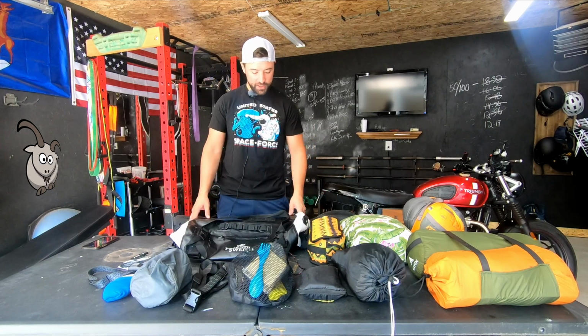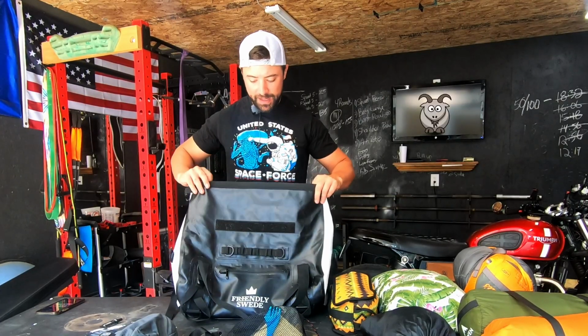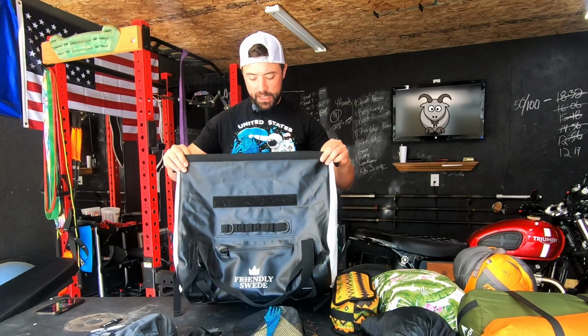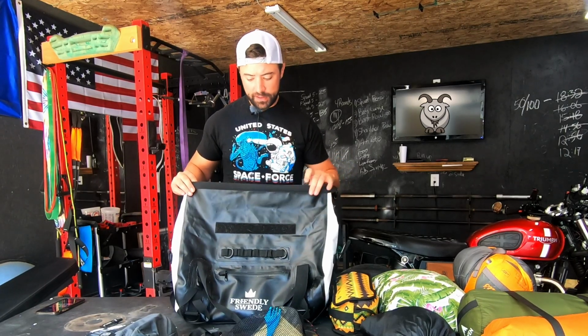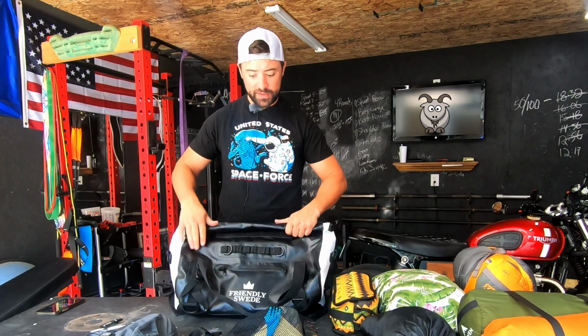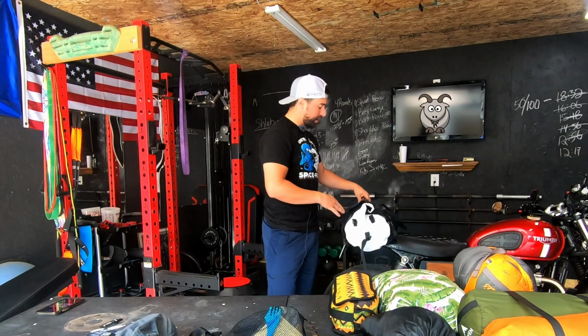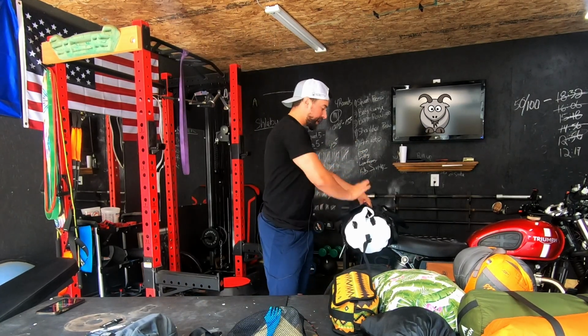So without further ado, the first thing in my setup is this bag. This is a roll top duffel bag by the Friendly Swede. I bought this on Amazon a few years ago. And this will house all of my gear except my tent. It's really nice because it's roll top design, everything fits inside of it, it's waterproof, so I can just throw it on the bike and heaven forbid if it were to rain or anything like that, this is going to be fine.